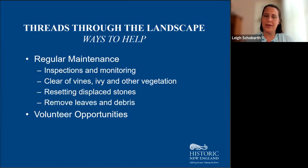And then regular mowing and removing leaf and debris can keep that wall clear, keep the water and ice out of the wall, especially right before winter. And that freeze-thaw cycle can be very damaging.